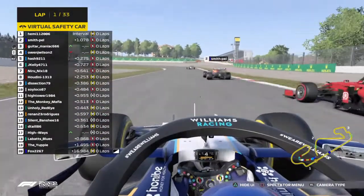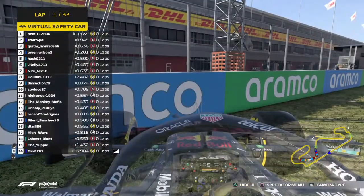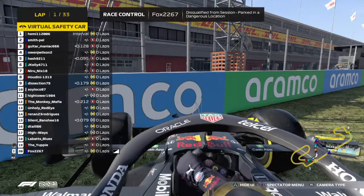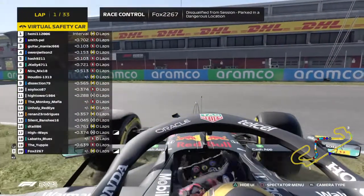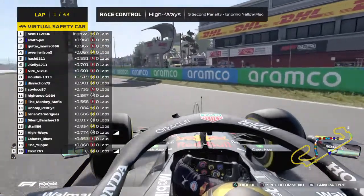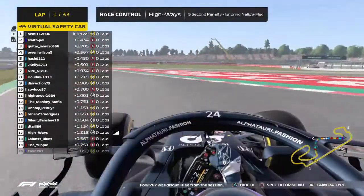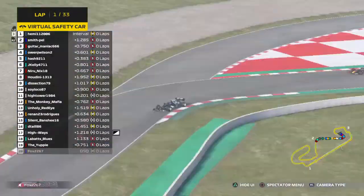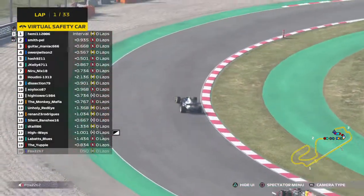Oh, we got a virtual safety car already, I'm assuming due to Fox being stopped on track here. He's having some issues. Fox getting disqualified. Highways ignoring the yellow flag. Must have passed somebody under the VSC. A little bit of chaos right off the start here.